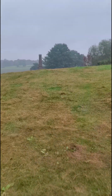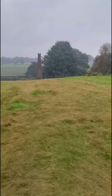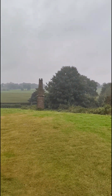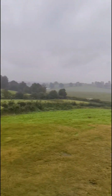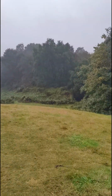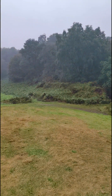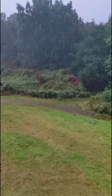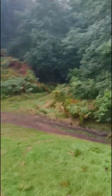So you can see that chimney there. That is a reminiscence of Bickerton copper mine. I believe it's grade 2 listed now. But that would have been one of the chimneys for the mine. So Bickerton copper mine. That was once here. Don't know if you can see on the camera, it is properly raining now. We're going to be heading down towards that path there, going back under the trees, going basically around the edge of this forest line, and then we'll be back into the open. So hopefully by then this rain has stopped, or at least eased down a little bit. I would hate to be walking all day in this. Well, let's see how we carry on.